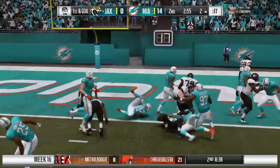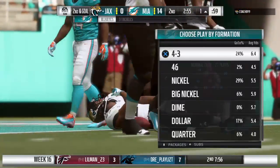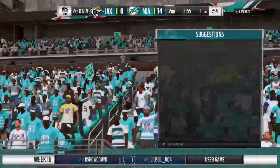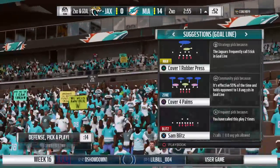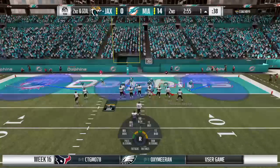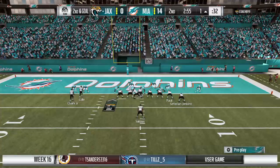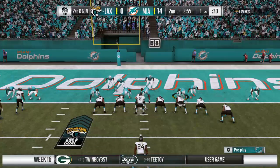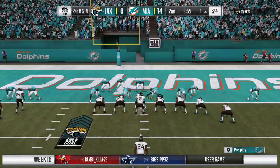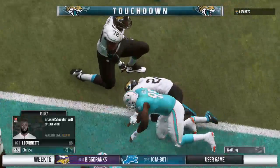A handoff to Fournette. And he pushes forward, but comes up short of the goal line as he'll get a yard down to about the 1. Here we go. 2nd and goal from the 1. Omaha. Bunch right. He's going to get it running right. And he'll take this into the end zone.